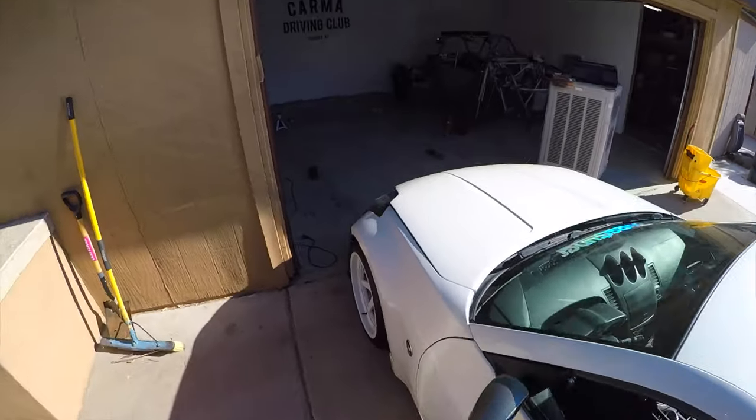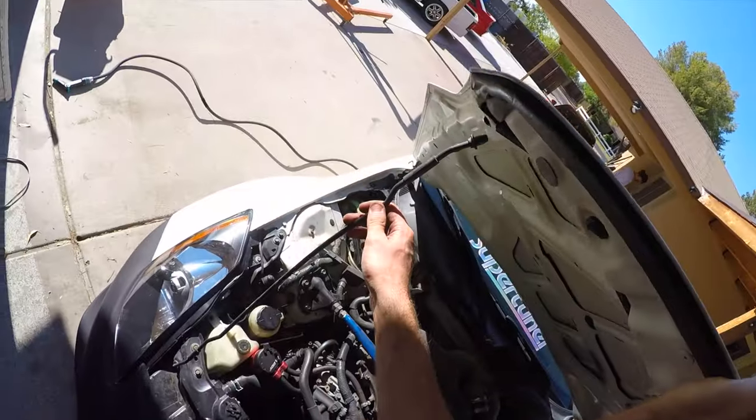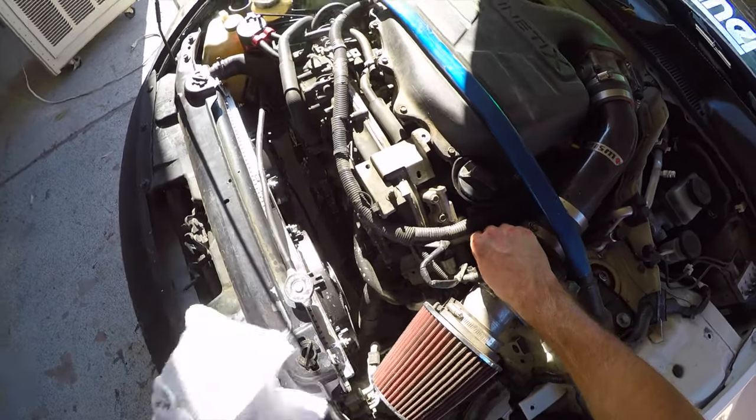I think my radiator is just leaking. I think that's what that liquid was. Trevor, do you mind moving here so I can get out real quick? Please? Always check your oil.